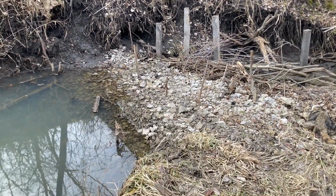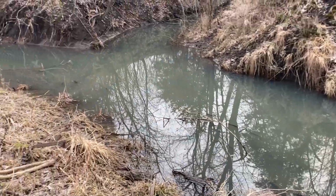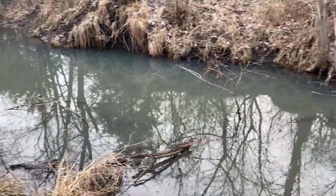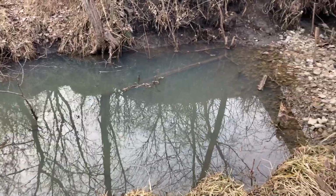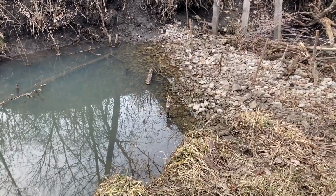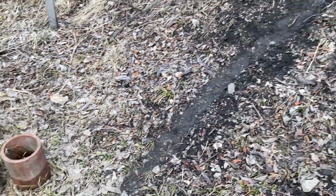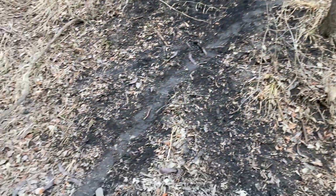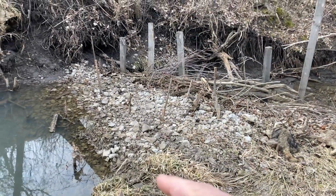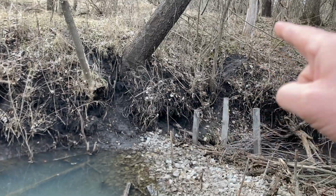And here we have dam number 3, looking great. Wow, this one is doing great. No signs of failure. A lot of wildlife activity. Really cool. Look at that deer trail coming down. And then it looks like the deer crossed the dam and then kind of go up that way or that way.